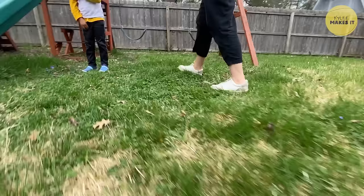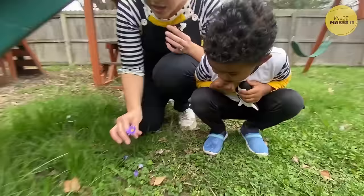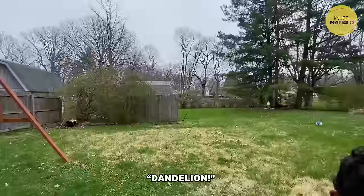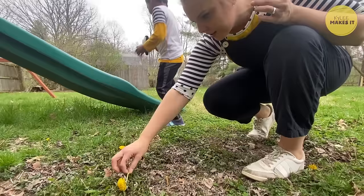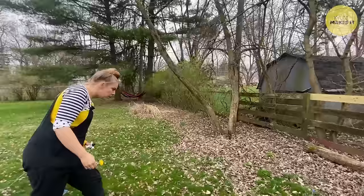Ooh, Dax found a good one. Wow. This is dark purple on the outside with a yellow middle. Very cool. Dandelion. Oh, you're right. Dandelion is a very beautiful color flower. It's bright yellow. I wonder if you have dandelions all over your yard, because we sure do, don't we? I like them.